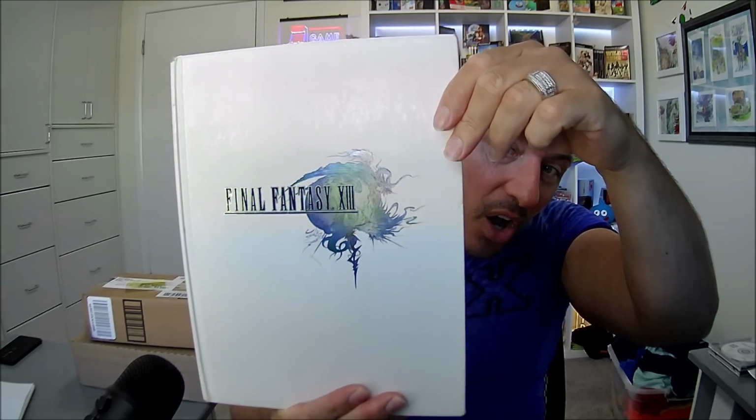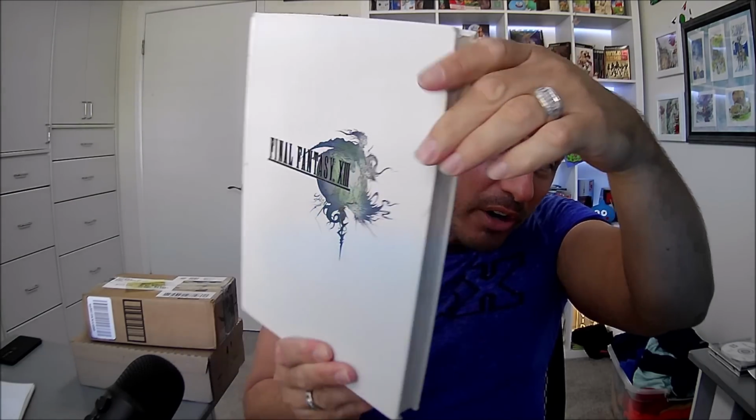Oh, this is the strategy guide for Final Fantasy 13. Hard cover, hard copy. I love strategy guides. I've talked about how much I love strategy guides. Oh, there's Hot Snow. Oh my god. Like, I can't even stand it.